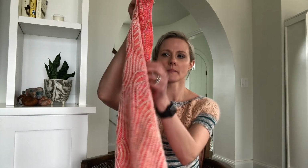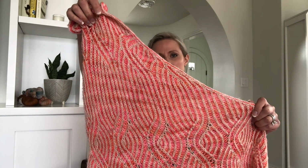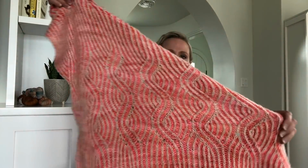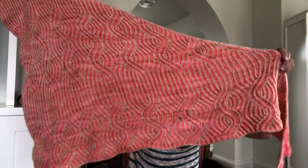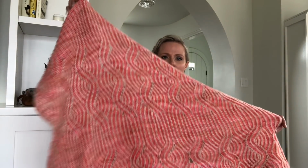So here's the back side, the wrong side, and the right side. And then it goes into just straight brioche, and then back into the section of wave, and then straight, and then ends in a wave. This shawl was fun for me to design because it was a way that I could use increases and decreases in 2-color brioche knitting to design this beautiful shawl. It's one of my favorites.